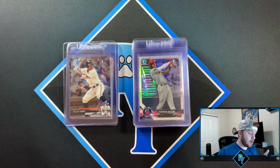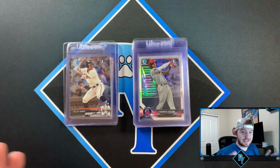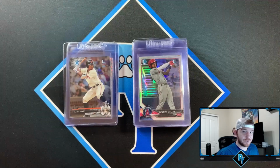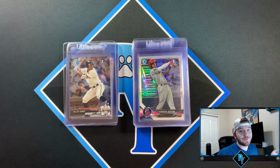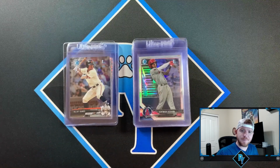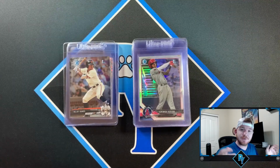But yeah, these are all future projectable cards. This is not short-term flips. I've been trying to get an order in at HGA for short-term flips, and hopefully I'll have that video at one point, but I haven't had any success getting through. For their short window of submissions, they sell out super fast. But anyways, let's do this thing.